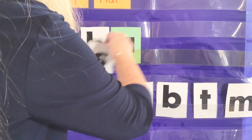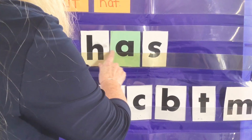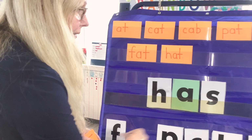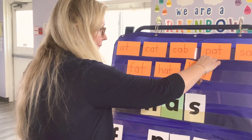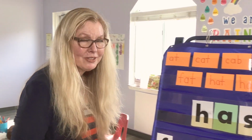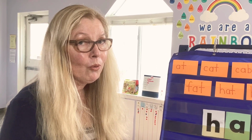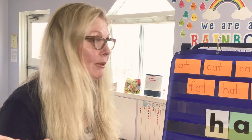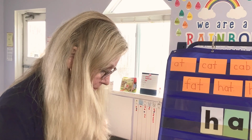Has. Has. Was the ending sound we changed that time? My goodness, are you getting to be word builders? You can say, I belong to Building Block School, and we build words, we build books, we build blocks, we build our brains, so many things we build.